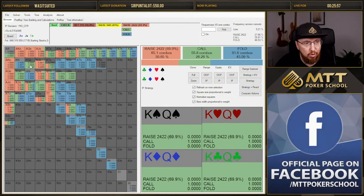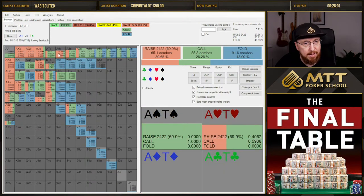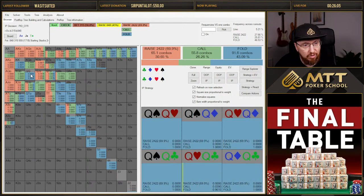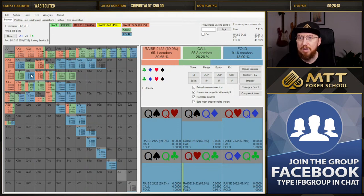Yeah, so calling with straights and sets, it looks like, although 10 seems to be going with it. Folding a lot of nothing. Kings and queens are just going to have to fold. Remember that our range is so strong on this board that if our opponent wants to raise, they're going to be polar, with some really, really strong hands, and kings and queens are going to do really poorly against that.